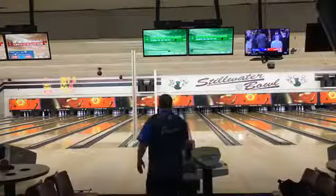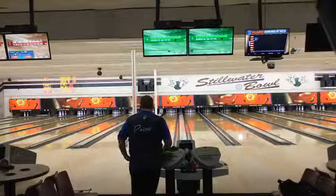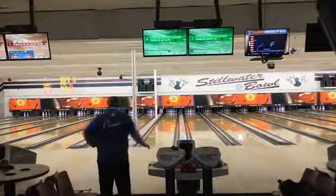All right, 144 in the 7th to 137 in the 7th. So Payne with a 7-pin lead here. Both players working on spares in the 8th. So we are going to head into the 9th and 10th with Matt Payne with a 7-pin lead.